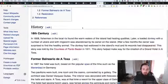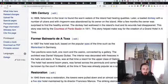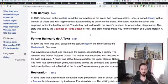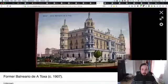Balneario de La Toja. Okay, so I'm not sure what this is. This is in 1808, fishermen in the local area found the warm waters of the island had healing qualities. Whatever, they have these ridiculous stories. I'm not sure, maybe it's true. And let's look at this. Can you see this structure? 1, 2, 3, 4 floors. And here there are some, I guess it's mud flood windows. And again, the stairs going up. It's usually an indication of that. Clearly not the style that you would build anything nowadays.